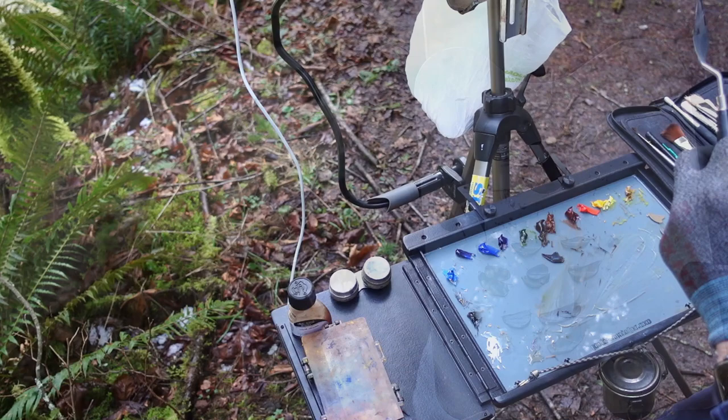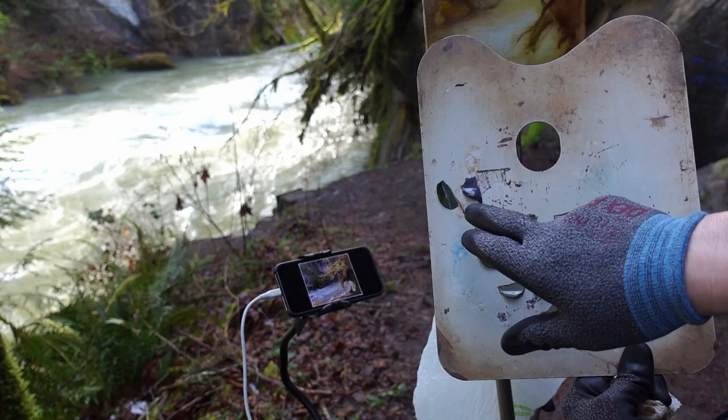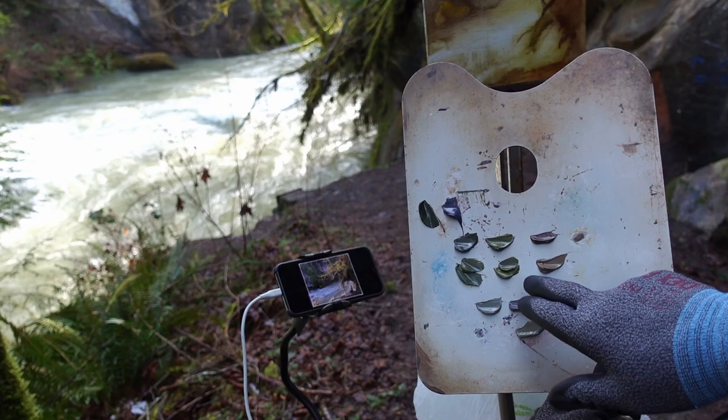All right, I've got some colors mixed up here for that background wall. Kind of a dark lavender for the far distance to the right, and a dark green where I'm seeing dark green moss on that rock wall. Some colors mixed up for the background pine trees. And some greens mixed up for the mossy rocks on that bank.